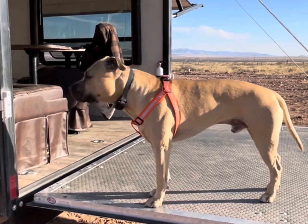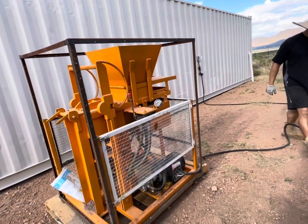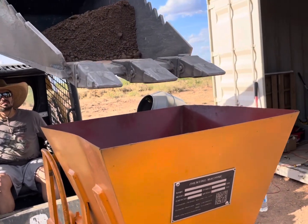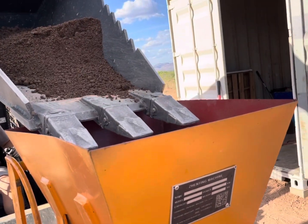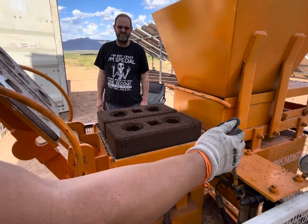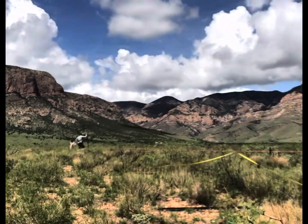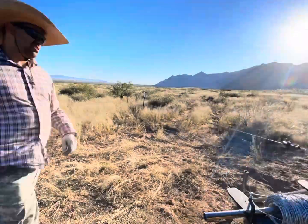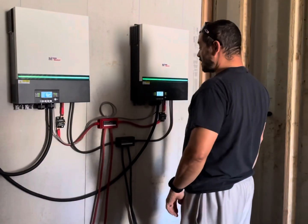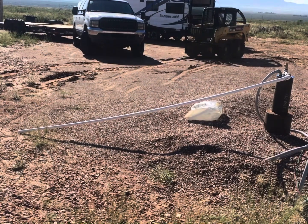Stay tuned. If you're following our journey, you know we are almost to the point of operating our compressed earth block machine to make blocks to build our house. But we realized a lot of things had to be done before we started on that. Our land was completely empty when we purchased it, but now we have a shipping container for storage, and the solar system is all situated. And also a well got drilled, so we have water.